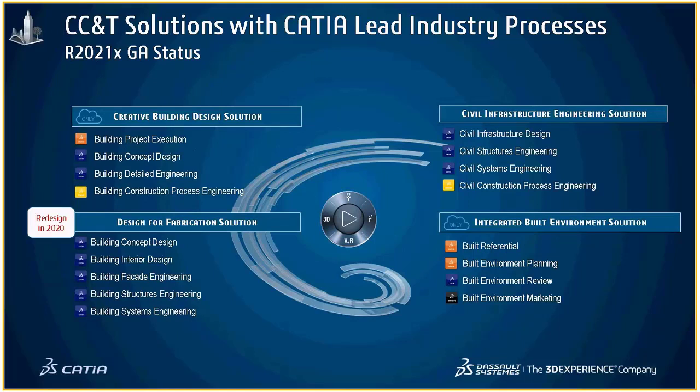Among those solutions, a new change in the 21X portfolio is that the process experiences are branded. And the process experiences then are going to be the way to navigate this new portfolio. So here we see a reduced view of the solutions that highlight what are the CATIA-led industry processes. One note here is design for fabrication is going to be reworked in 2020, so I'm not going to spend any time on that. Integrated built environment is not a majority-led CATIA solution, so I'm not going to spend a lot of time on that. I'm going to look at the cloud-only creative building design solution and the civil infrastructure engineering solution.